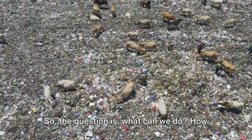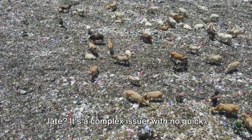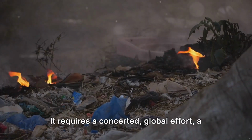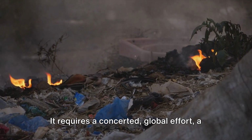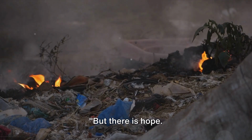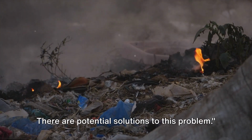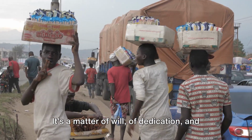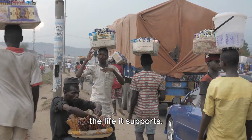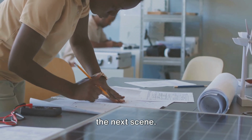So the question is, what can we do? How can we tackle this problem before it's too late? It's a complex issue with no quick and easy solutions, but it's not hopeless. It requires a concerted global effort, a change in our attitudes, and a commitment to sustainable practices. But there is hope. There are potential solutions to this problem. It's a matter of will, of dedication, and of recognizing the value of our planet and the life it supports. Let's explore these solutions together in the next scene.